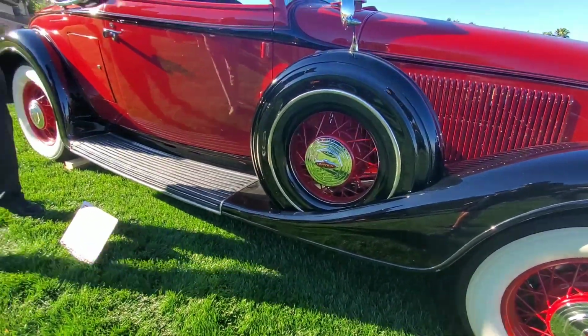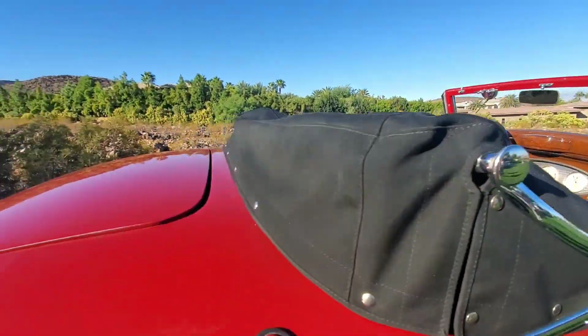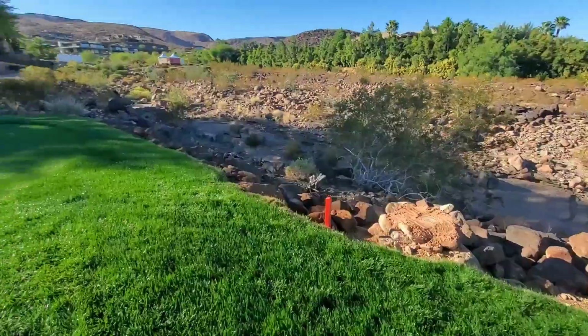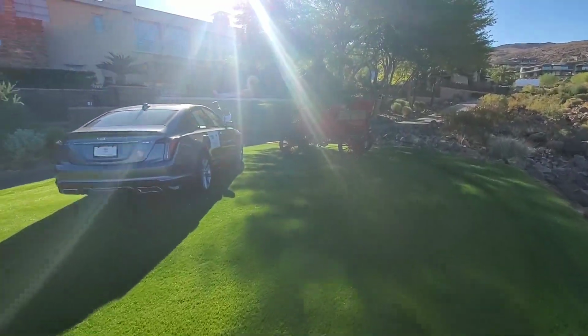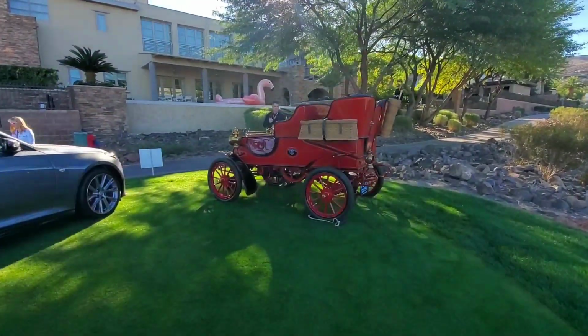Lincoln, '33 Lincoln Cabriolet. Lincoln. Every time she sees one, like, there's a Lincoln. That's cute. That's how I have the height for the crossover. Yeah, look at this. A little bit of old and somewhat new. Look at that.